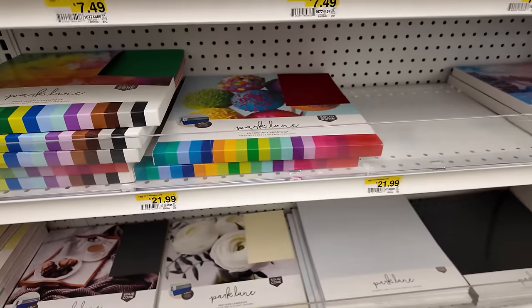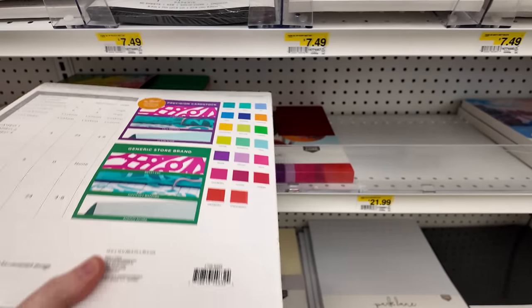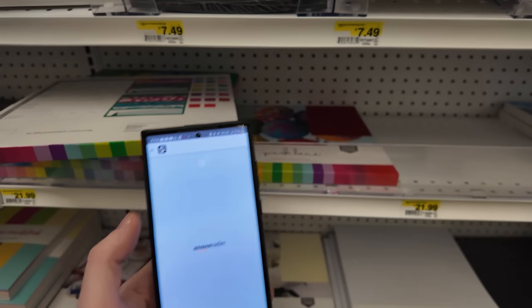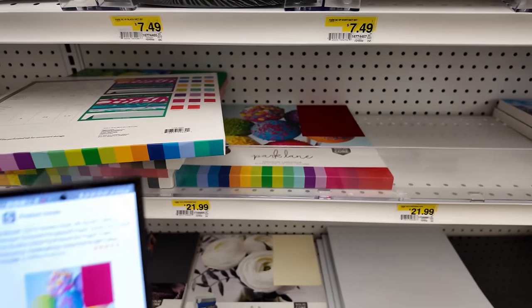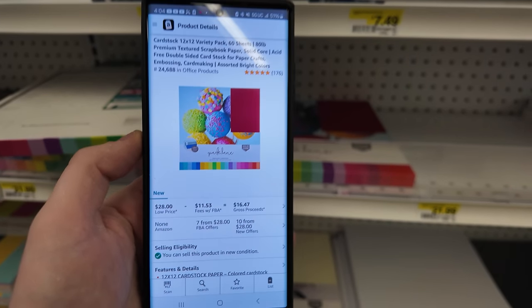And let's see what this one goes for right here, right next to it. Hopefully it's going for the exact same, and then you could just scoop up all of these. Okay, the one next to it's actually going for a bit more. Well, no, about the same. $28, so you'll make $16.47.